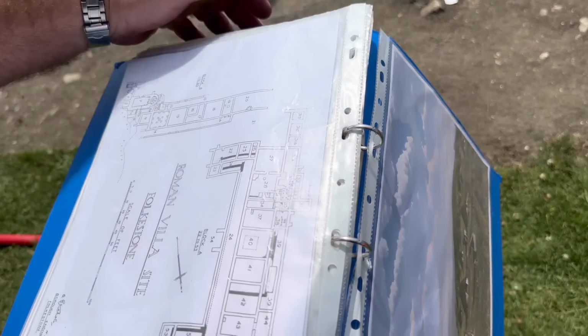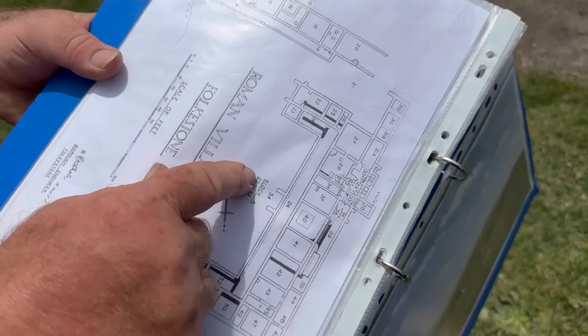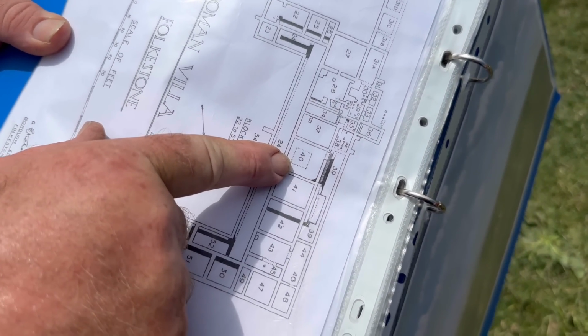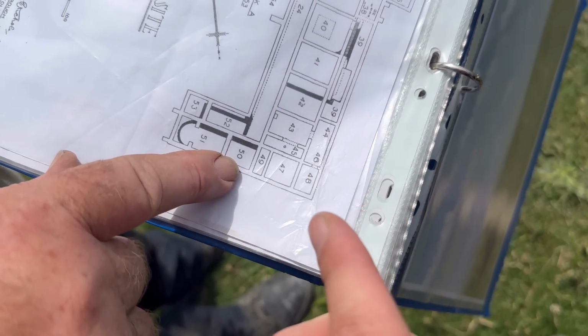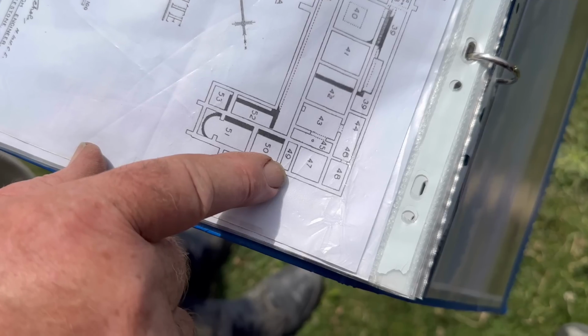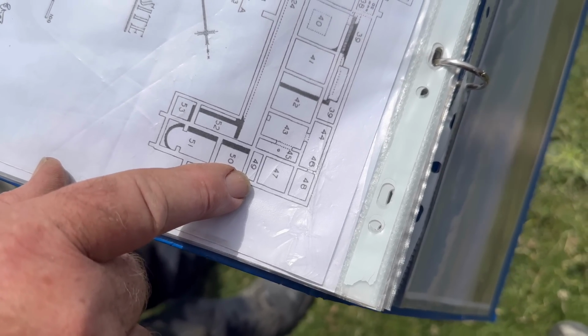There we go. We've got an actual diagram of the plan of all the rooms. That's the mosaic room 40. Okay, but we're up here at 50. That's where Andy's working now. Yep. 49 is thought to be a stair passage.